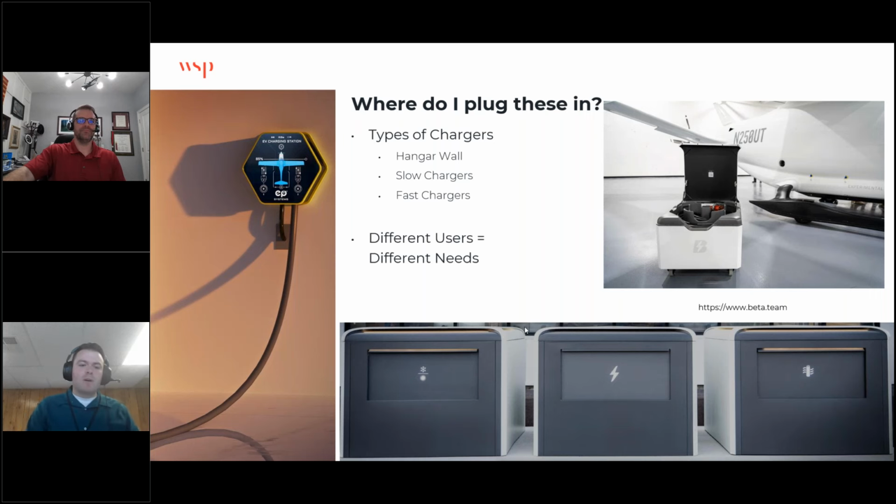Generally, what you look at for an aircraft hangar is probably 5 kilowatts at most, without too much infrastructure upgrades. Generally, these chargers that we're looking at are upwards of 250 kilowatts. So we're talking a very substantial upgrade in terms of size.